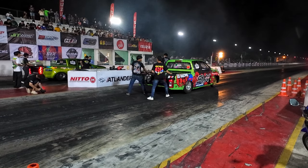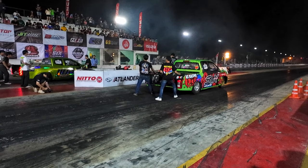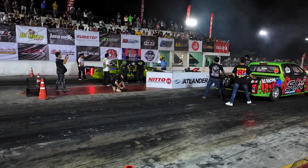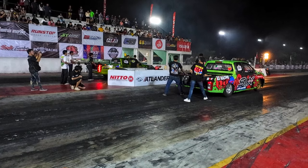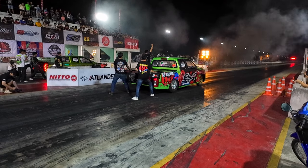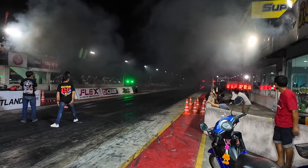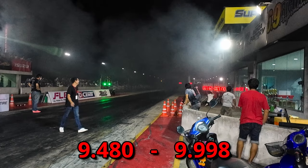There's a Team 6-9 versus Tokyo. He's trying to run his guys over. What the hell? Wow, that was crazy. I thought the Team 6-9 truck would have won, but he lost by half a second somehow.